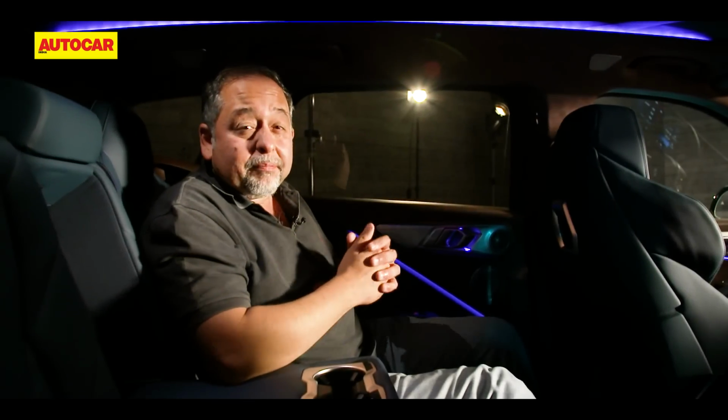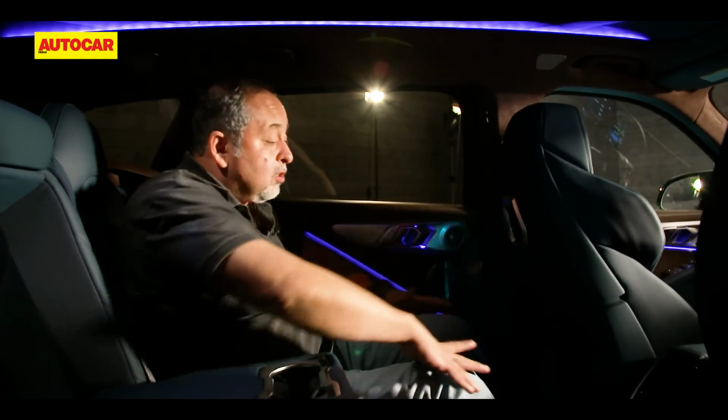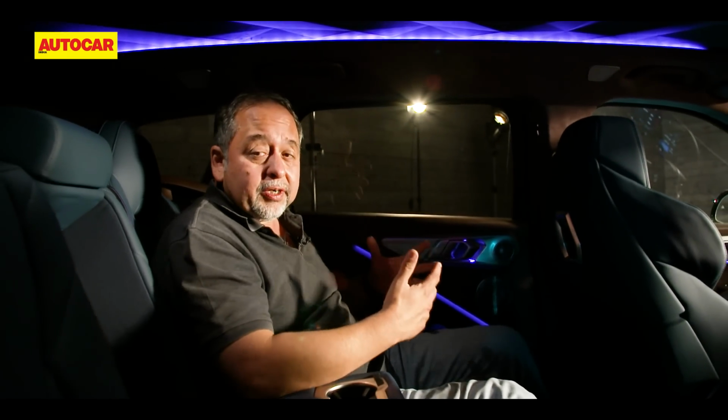Now what's particularly impressive in the back is the acres of space. Look at that. Loads and loads of legroom. There's more space here than on the X7. So this is also a performance SUV you can use to be chauffeur driven in.